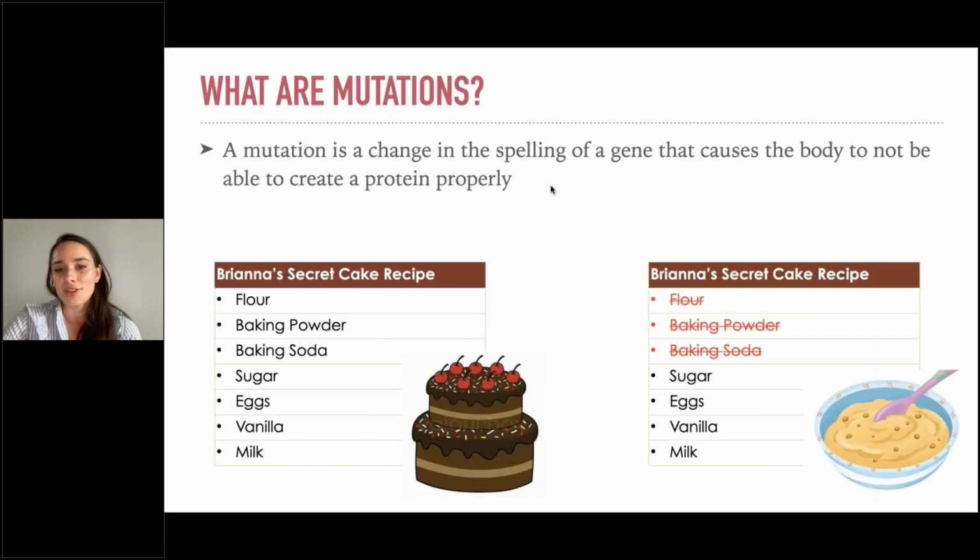So what are genetic mutations? A genetic mutation is a change in the spelling of a gene that ultimately causes the instructions that the gene provides to the body to not be spelled correctly, and it creates a protein that is not recognized by the body, or the protein may not even be made at all. So here is a little example.